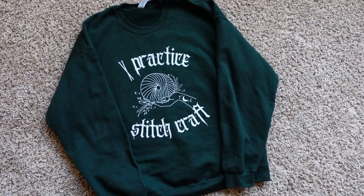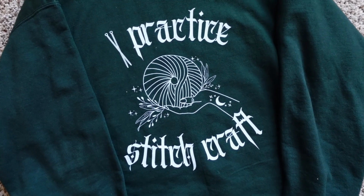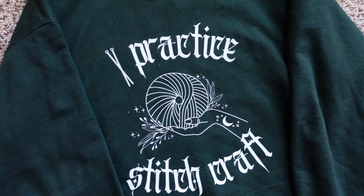Before we get into the knitting, I do have a little bit of admin that I would like to get out of the way. The first is what I am wearing today. This is a sweatshirt with a design designed by one of my best friends, Courtney. This design says I practice stitchcraft, and has this really cute, stitchy, witchy, knitty design.